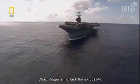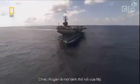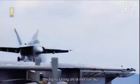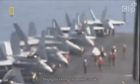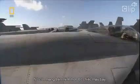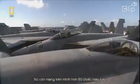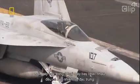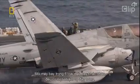The Reagan's a floating piece of American territory. It can deliver a military presence almost anywhere in the world. But it's more than a ship. It also brings along more than 60 aircraft. Together they make up the ship's air wing, worth more than $2 billion. Each of the 6 different types of planes performs a unique mission.